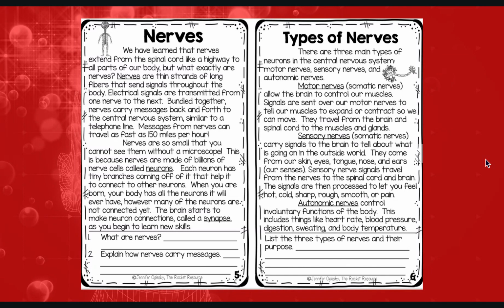Nerves are so small that you cannot see them without a microscope. This is because nerves are made of billions of nerve cells called neurons. Each neuron has tiny branches coming off of it that will help it connect to other neurons. When you are born, your body has all the neurons it will ever have. However, many of the neurons are not connected yet. The brain starts to make neuron connections called a synapse as you begin to learn new skills.